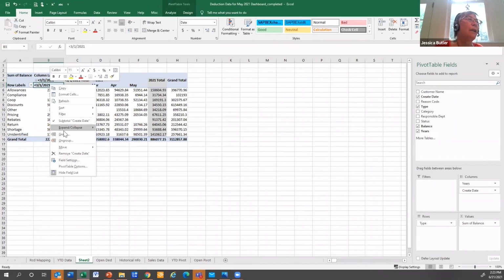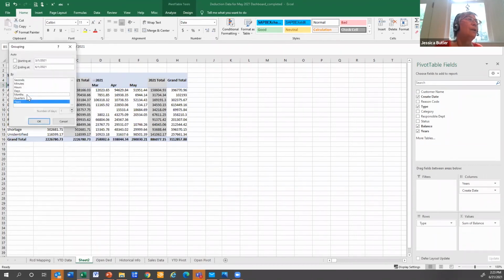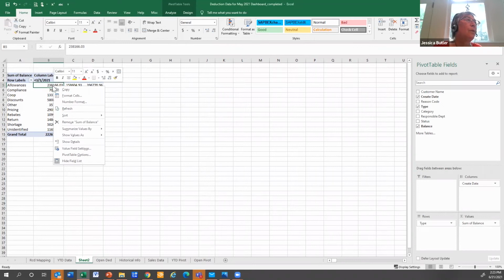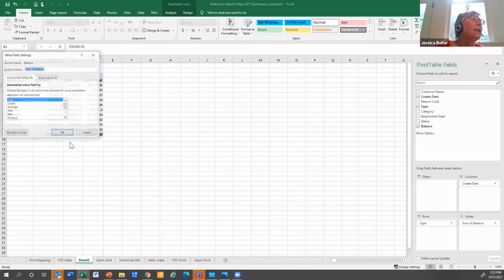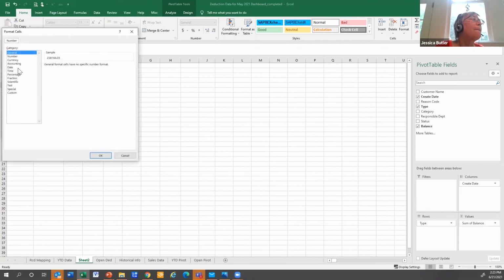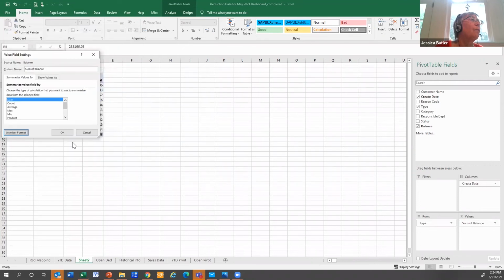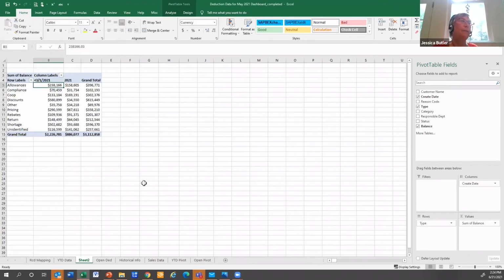But since I don't really care about the months, I'm going to ungroup the months and just have the year. And now I'm going to format it also, because I can't stand it when it's not formatted. Okay, feel better. That's a great trick for sure. If it says you can't group it, that means it's not formatted as a date field in your data. So if you make it a date and then refresh it, it'll work. But that's a huge savings.